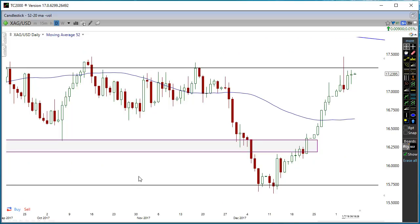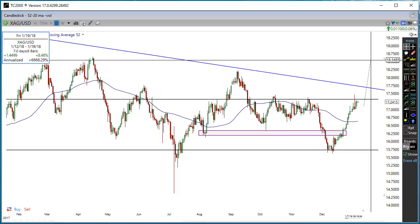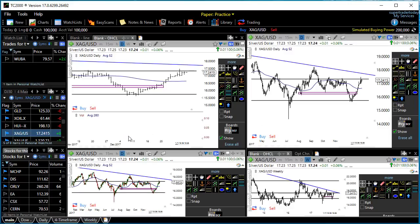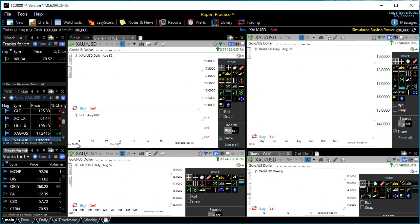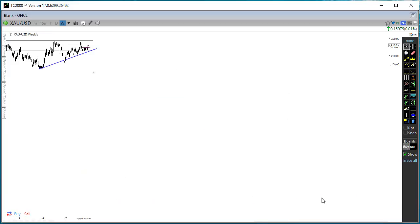And if we have a look at that daily chart, you can see once again what I mean by a shot down, shot up, sideways movement, and I believe we're likely to start seeing more upside to come out of that. Now, looking at the gold market as well, gold is much stronger than anything else out there.